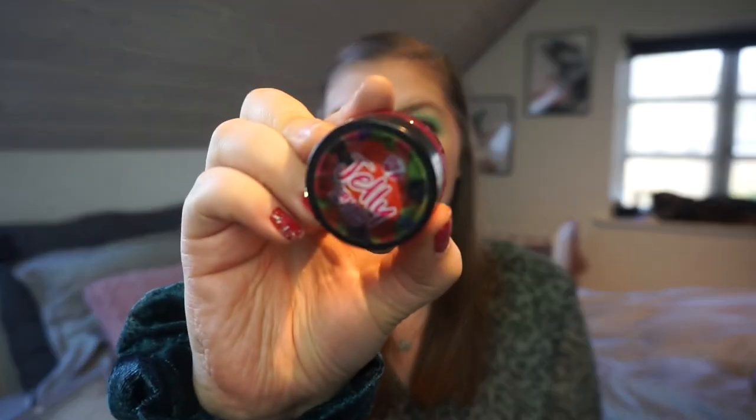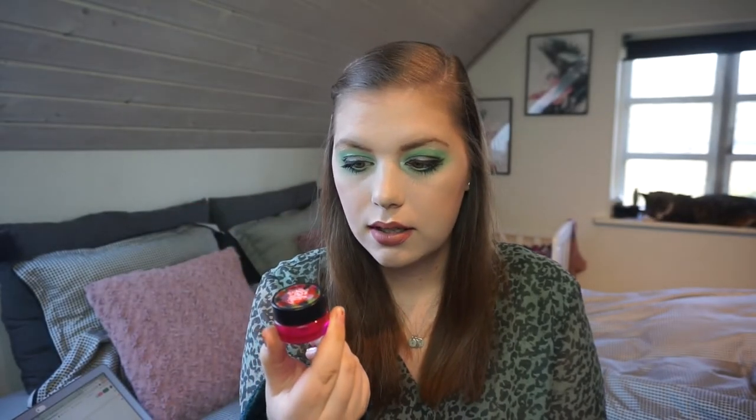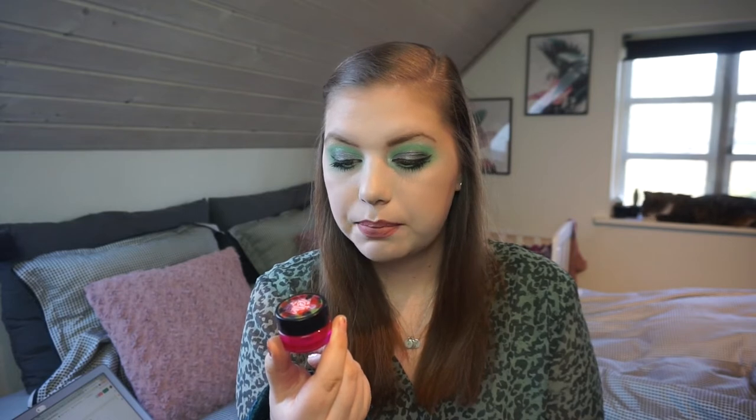So let's start out with my Resurrection product that I have here. This is the W7 Jelly Crush Lip Scrub. It's a little bit yanked because it lives in my shower, but I really want to finish up this lip scrub. This is in the Juicy Blast Berry scent or flavor, whatever you want to say about lip scrub, I really don't know.